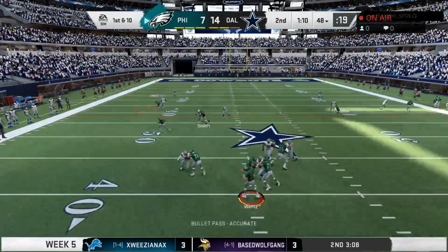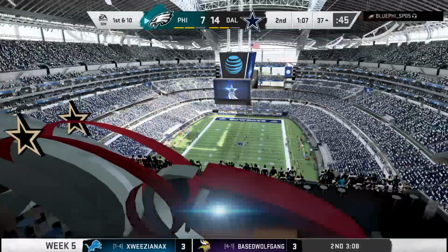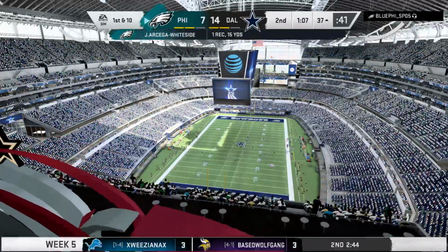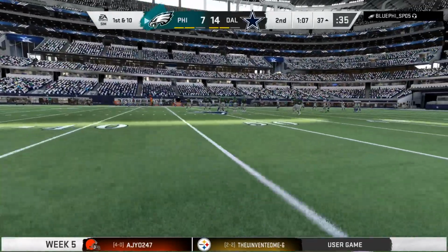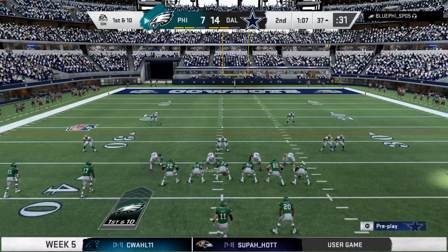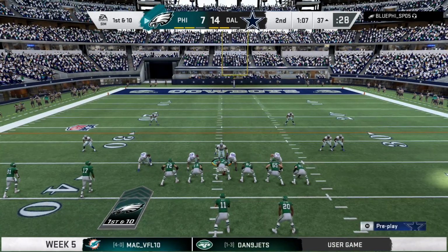Shotgun now for Wentz. Man open, it's J.J. Arcega-Whiteside. The Eagles going to take the first of their timeouts. It's just their first, so they'll have 2 remaining here before we get to halftime. Go. 80. 54. Here we go, D. Here I come again.